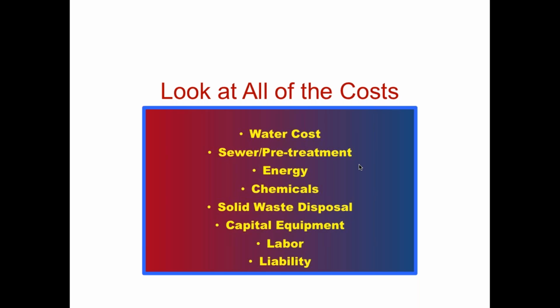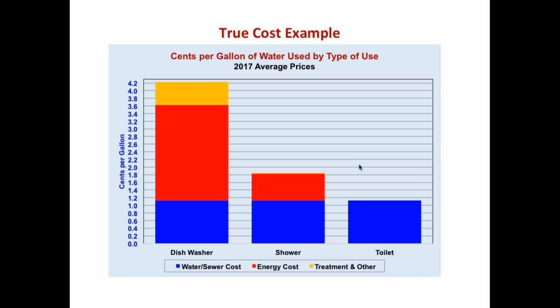Also, there are a lot of other things. You have the water, the sewer, the energy, the chemical cost, water treatment for laundry operations, softening for dishwashers and for laundries, and all this other stuff fits into figuring out your total ROI for your water savings and also joint energy savings with these projects.